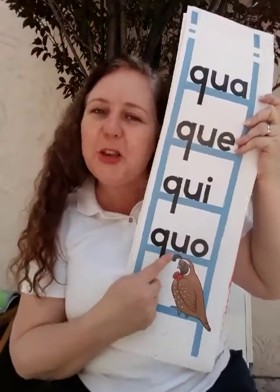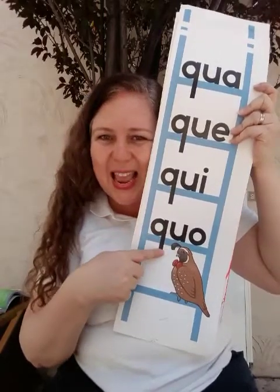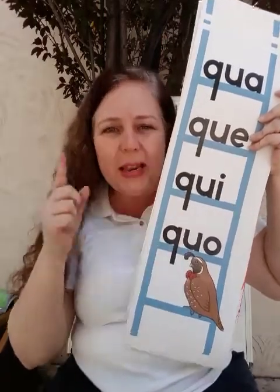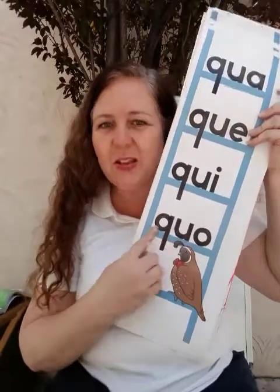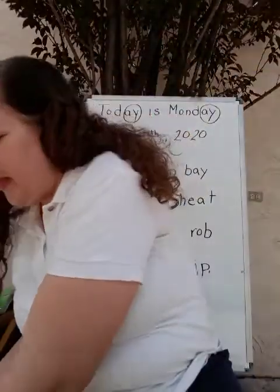Remember the Q and the U always go together. So in this case, the U and the Q are together as a buddy, okay? So they just count as one. Okay, they're together. The Q and the U are buddies. Good. Awesome.